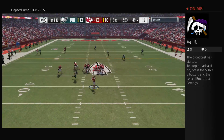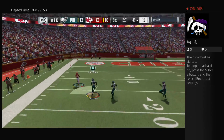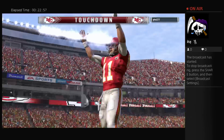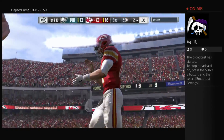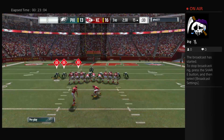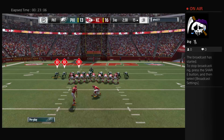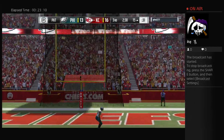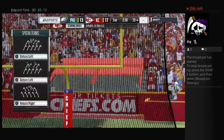They go play action here on first down. Trying to look. This is caught inside the 15. And all the way in for a Kansas City touchdown. Tyreek Hill, 2 catches, 2 touchdowns here so far. And the Chiefs are going to jump back in front. And that will make this a 4-point game.